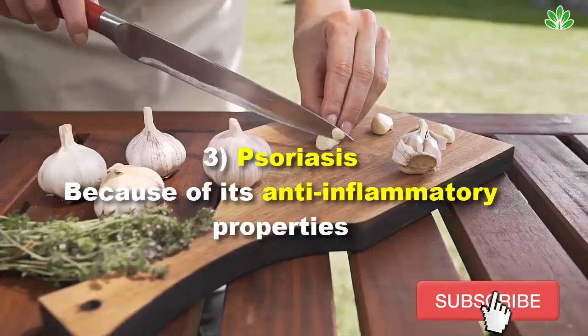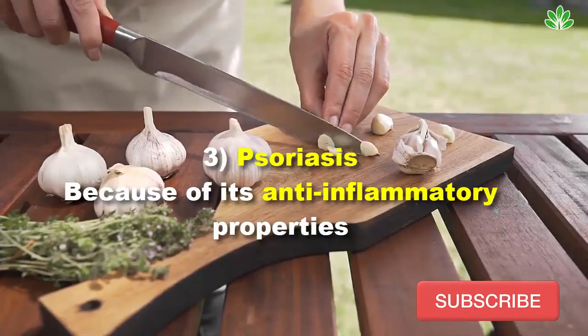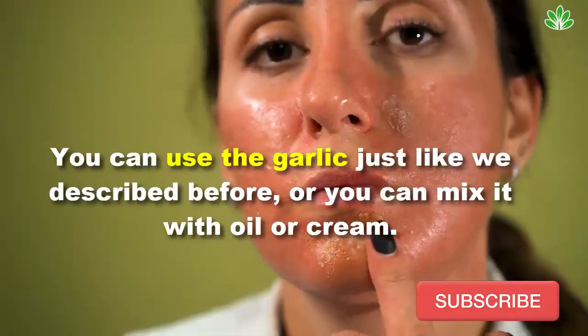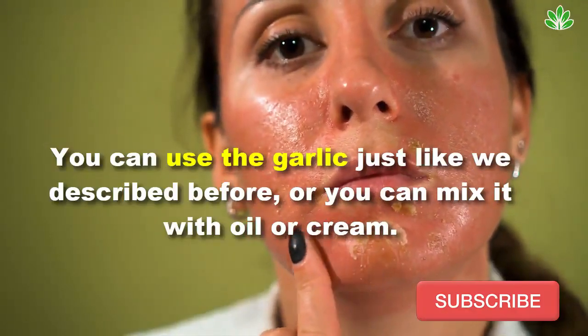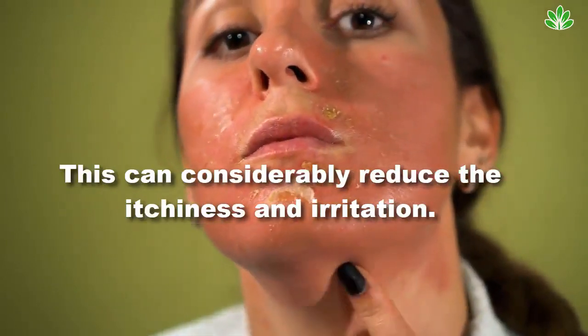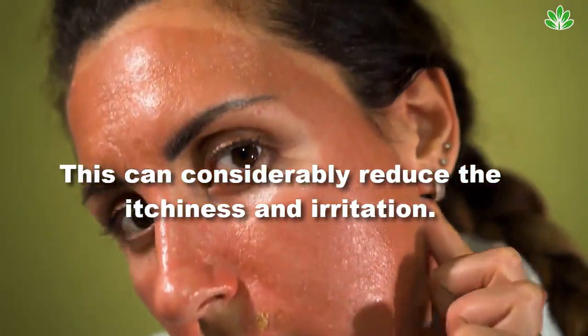3. Psoriasis. Because of its anti-inflammatory properties, garlic is also said to work against psoriasis. You can use the garlic just like we described before, or you can mix it with oil or cream. This can considerably reduce the itchiness and irritation.